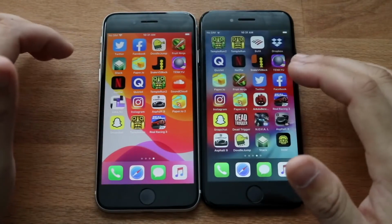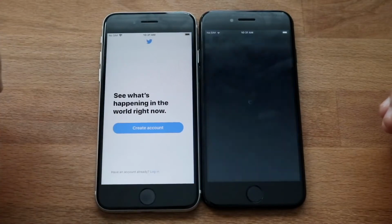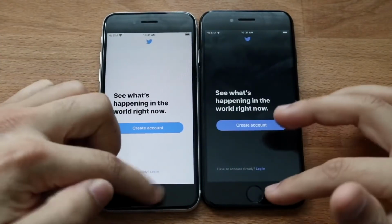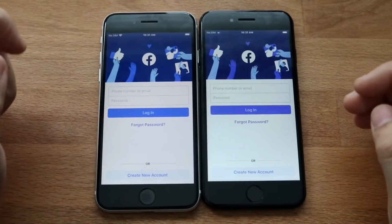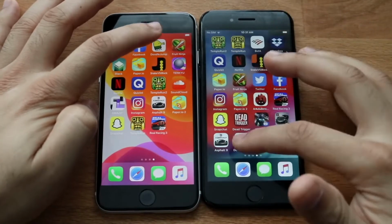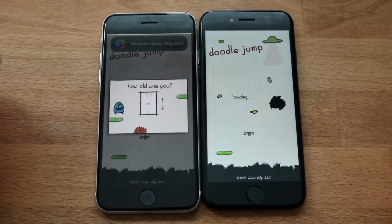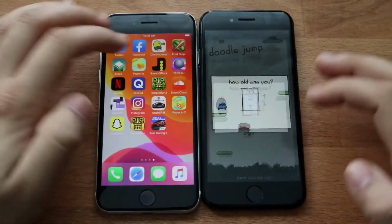Now let's go ahead and load up these third-party apps. Twitter, 3, 2, 1. Definitely faster on the iPhone SE2. That thing just flew by. Facebook, 3, 2, 1. Definitely, again, look how much faster it was there. Doodle Jump, 3, 2, 1. Again, faster. Not by a lot for this specific app, but still substantially faster.